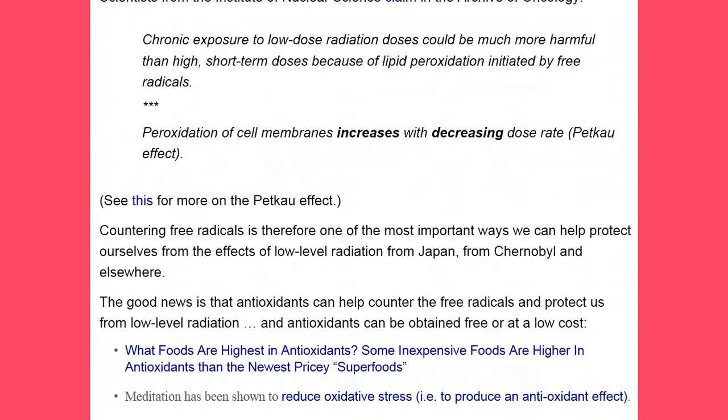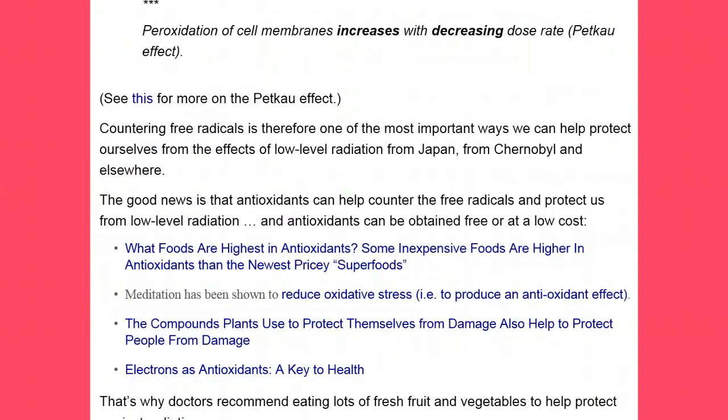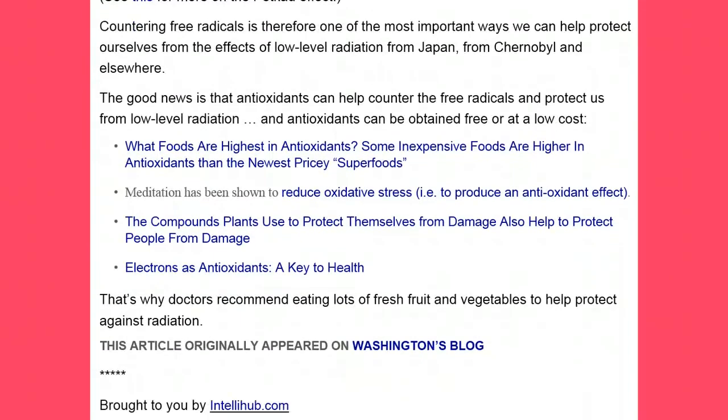The good news is that antioxidants can help counter the free radicals and protect us from low-level radiation, and antioxidants can be obtained free or at a low cost. And here are some links. That's why doctors recommend eating lots of fresh fruit and vegetables to help protect against radiation. This article originally appeared on Washington's Blog, and it was brought to you by IntelliHub.com.